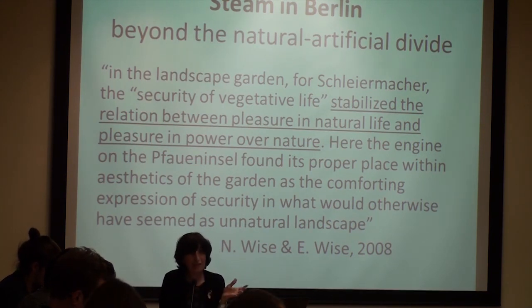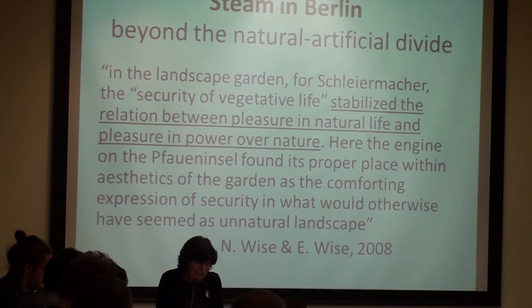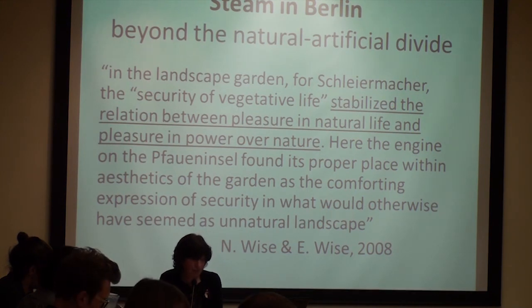And with that came also the landscape gardens, the English landscape gardens. The English garden becomes the model for the development of some German gardens, in particular for the layout of the gardens of Peacock Island near Berlin. This project will be developed in the 30s.